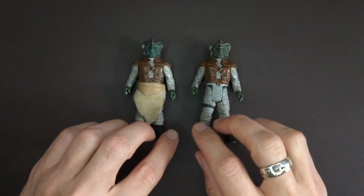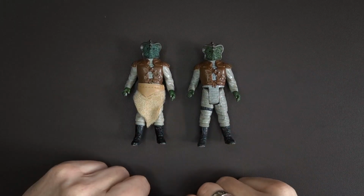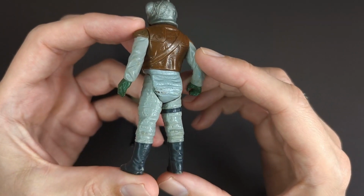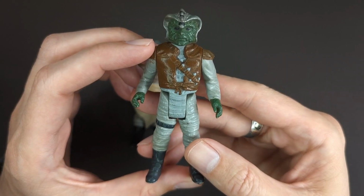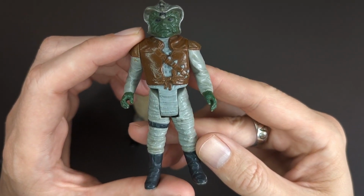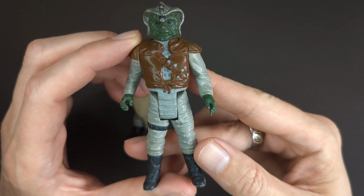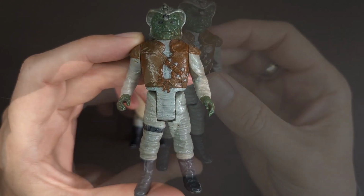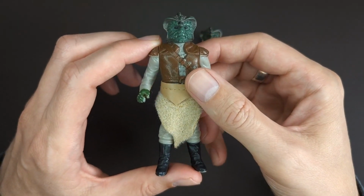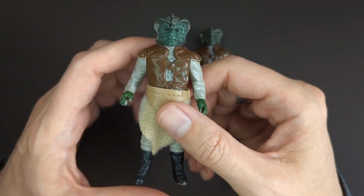So these are actually the last two figures, but as you can see, they are the same figure. It's Klaatu from The Return of the Jedi. This reptilian species called Nikto, and I think there's a subspecies, green Nikto. At the time of Return of the Jedi, he is working for Jabba the Hutt. I think according to canon, his main job was to repair and maintain Jabba's skiffs.